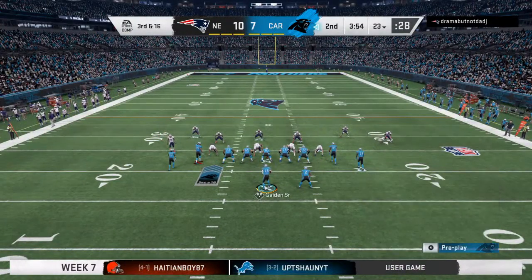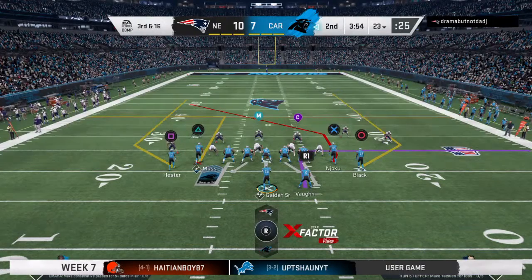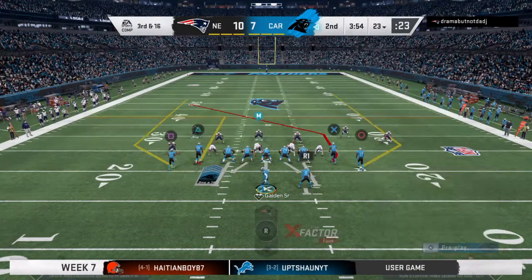58, right over there. Yeah. Mike, 58, right there. Watch the run. Watch the run.